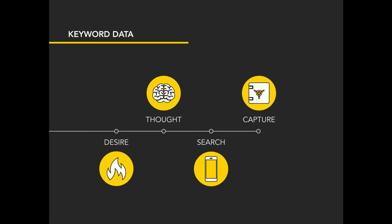So when your customer or your audience has a desire, they turn that desire into a thought. So for example, I have a flat tire. So I think, how can I solve this flat tire? Oh, mechanics, right? So they think mechanics near me. They formulate a thought to satisfy that desire. That thought is then translated into a keyword, right? They go onto their phone or their desktop, and they type keywords into a search engine like Google or YouTube in order to solve their problem. And guess what? Google and YouTube and all of these other search engines capture and provide that data, a lot of which is free for us to use.